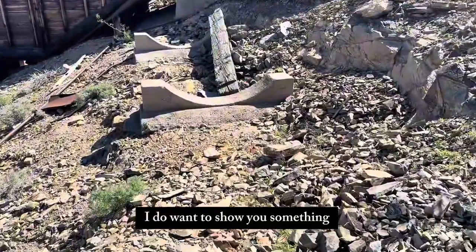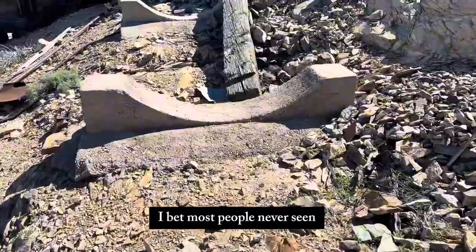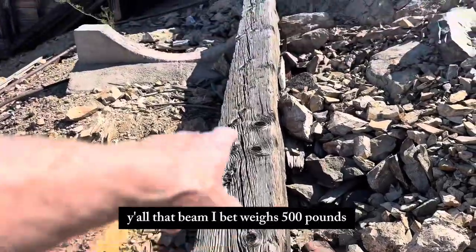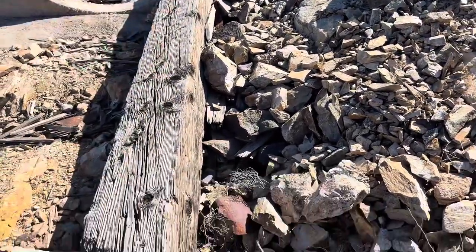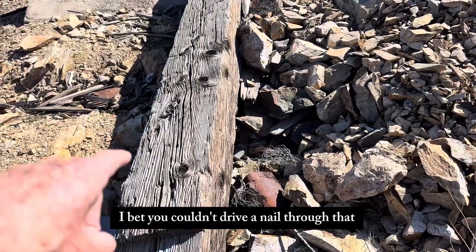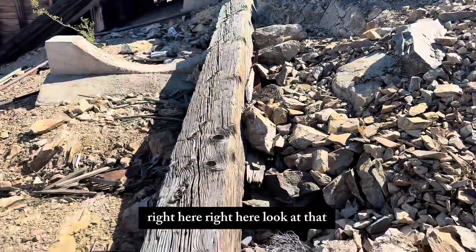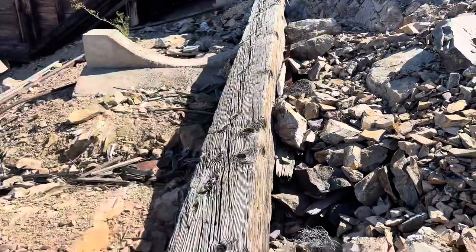I do want to show you something I bet most people have never seen, is this beam, y'all. That beam, I bet, weighs 500 pounds. That's a 12 by 12 beam. I'll bet you couldn't drive a nail through that. Right here. Look at that. That's at least, I'd say, 16 feet long.